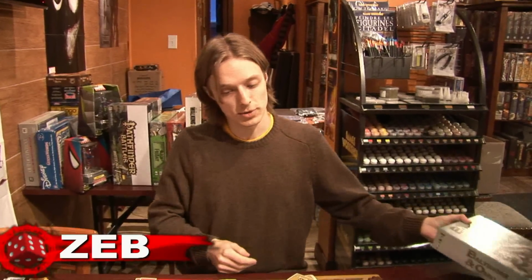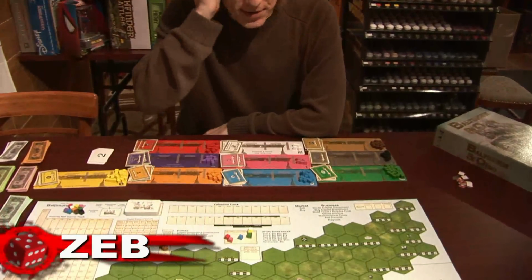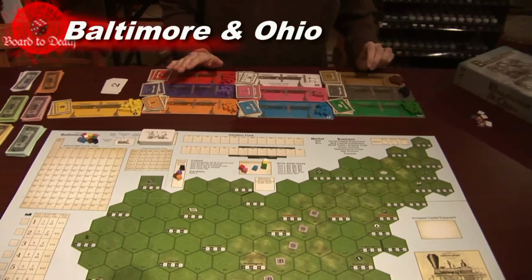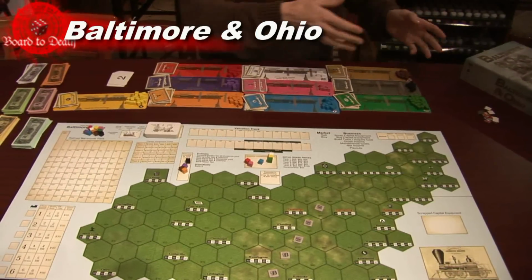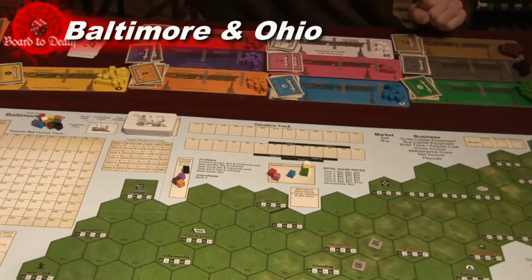This is a train board game made by Eagle Games. This has actually become one of my favorite board games of the new year. It's a pretty intensive train game. If you like Ticket to Ride, this is kind of the opposite of that in terms of complexity and resource management and everything that goes with it.